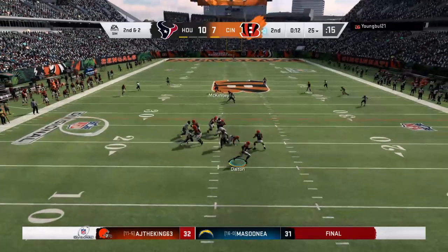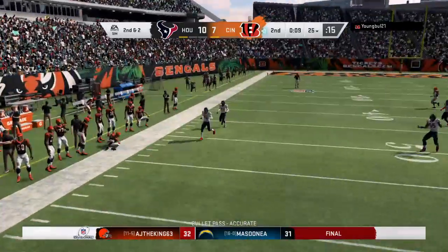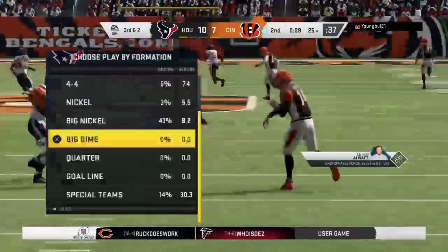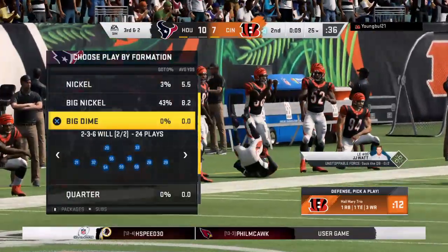Looking to throw again on second down. Dalton flushed out right. And on the left sideline, he caught it, but out of bounds, according to the head linesman. Incomplete, so the ball a little late getting there, and it's third down.